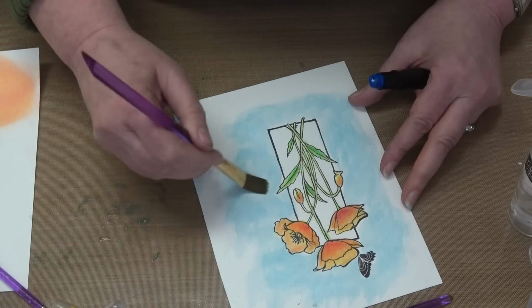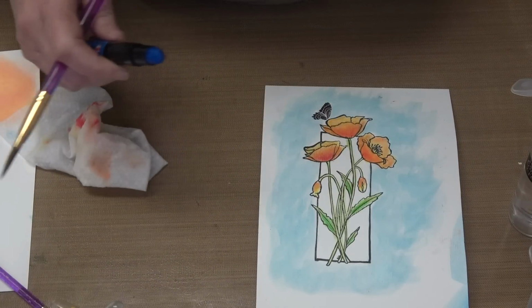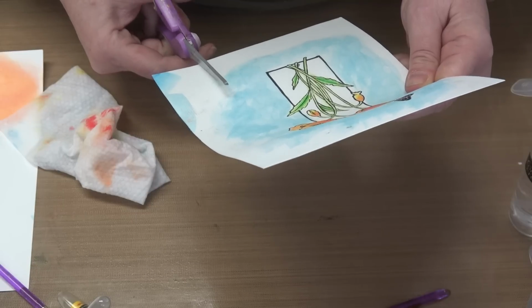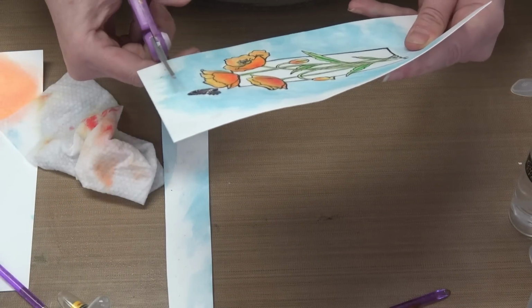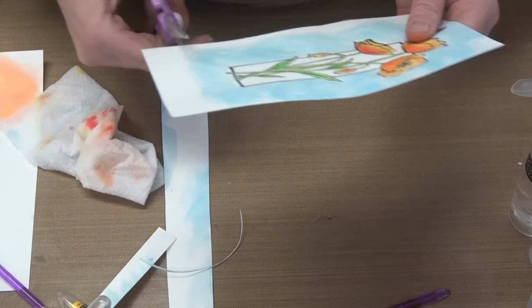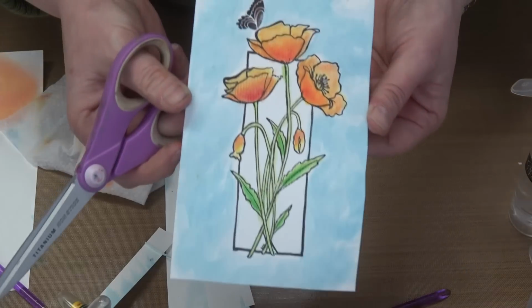All on watercolor paper. Really simple. And no fuss, no muss. You've got this. And then I can trim it down and start to make something with it.